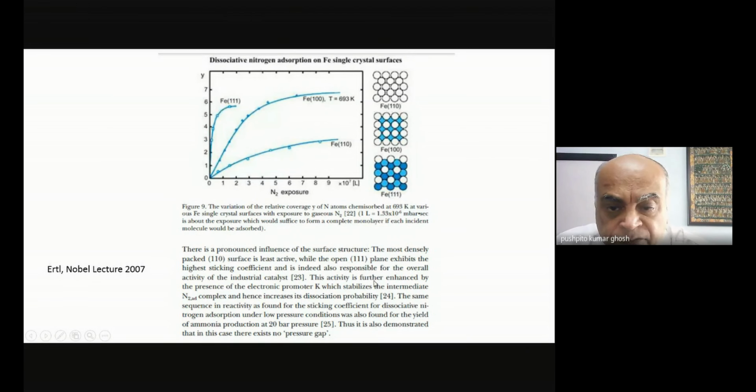This activity is further enhanced by the presence of the electronic promoter K, which stabilizes the intermediate N2 adsorbed complex and hence increases its dissociation probability. Okay, so that's the role of the promoter.